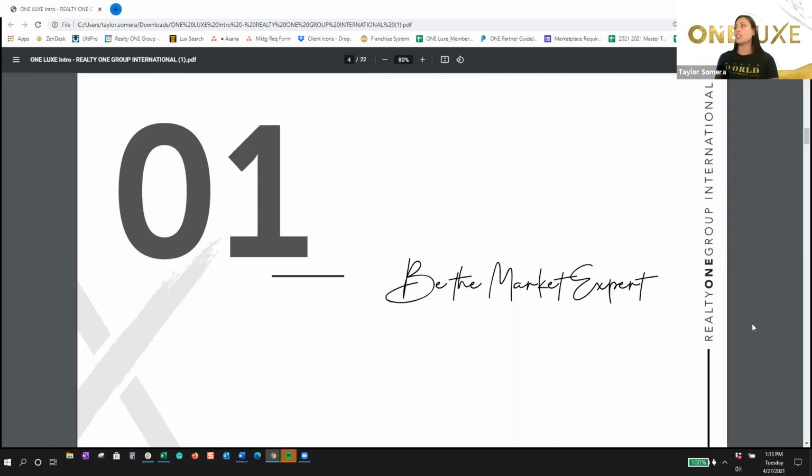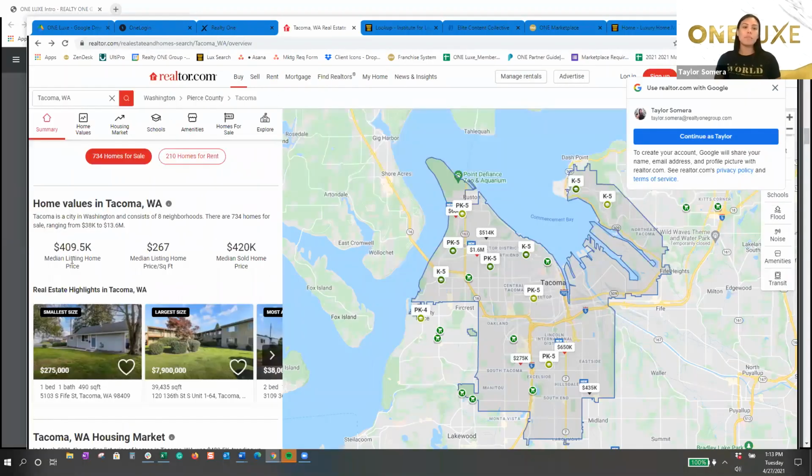So I did a quick search, and I can actually show you this search. I could probably just pull my screen over. I did a quick search for median price for homes sold in Tacoma right now.